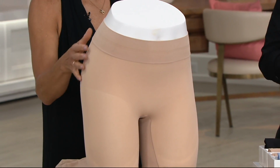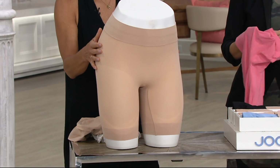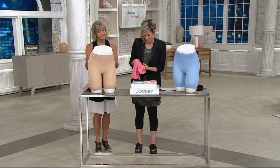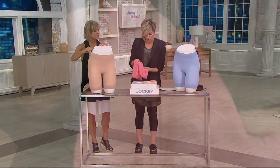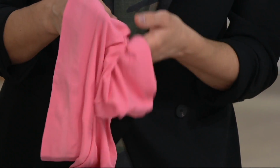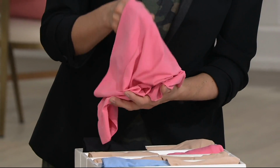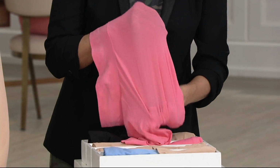You have to have the right undergarment, the right foundation to make sure you're as comfortable as possible in summer months. I mean, can you guys see this? I wish you could feel this. They are cool to the touch. This is a nylon spandex blend. Has a little bit of cotton in there too. I mean, there is nothing to these. They feel not only cool, but they feel like liquid, and they are crazy thin.